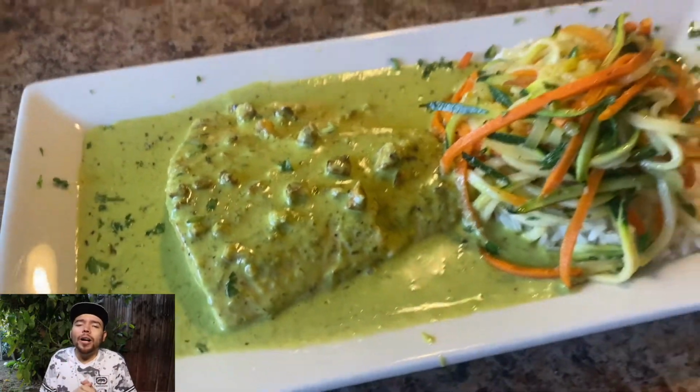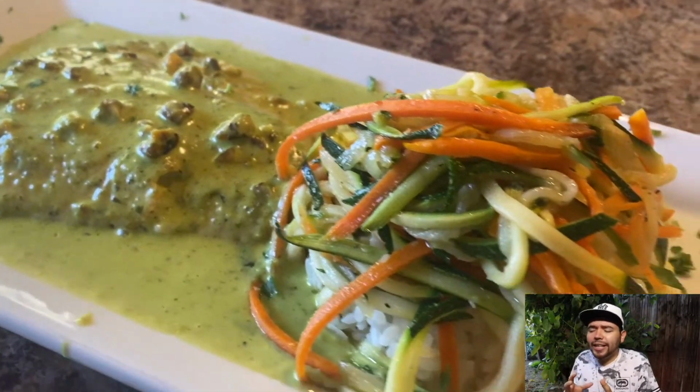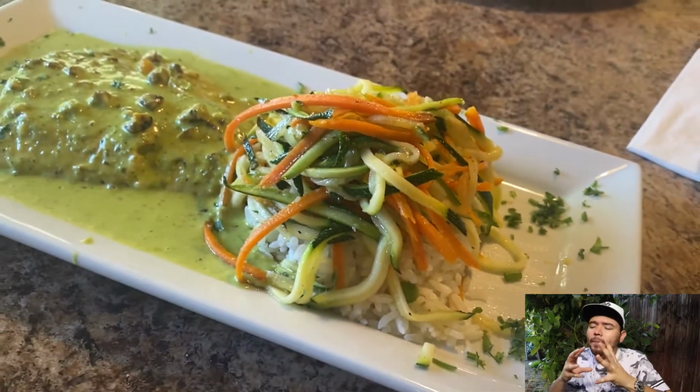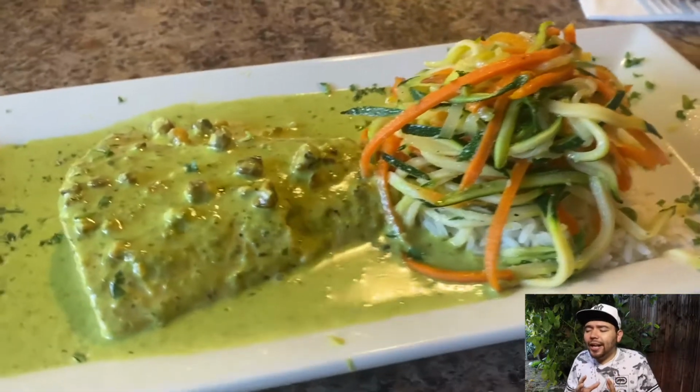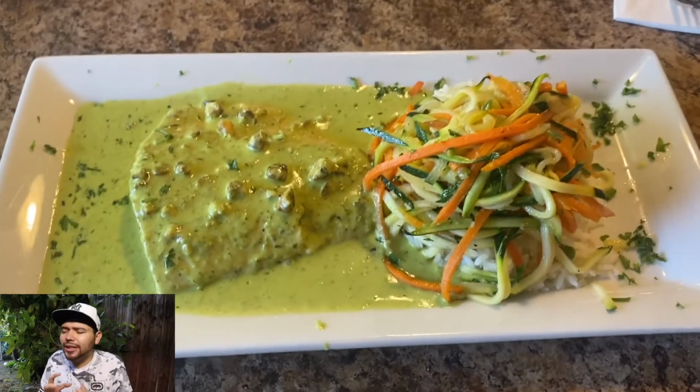El salmon was so juicy, so tender, so delicious. I loved it so much. La crema that they used with the salmon was also really good. La crema de pistacho con espinaca was so good. I was just dipping my salmon with the cream because it was just so delicious.